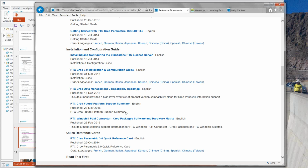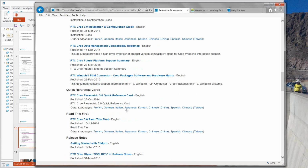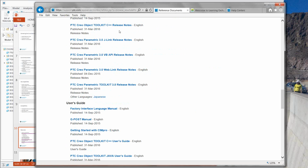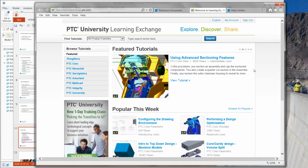All the compatibility roadmaps for future stuff are here, but if you dig into those, you'll see there's really nothing unexpected in there. But here's the quick reference card. Here's the Read This First. So that reference documentation is really something you've got to know where to find. I assume most of you are administrators.